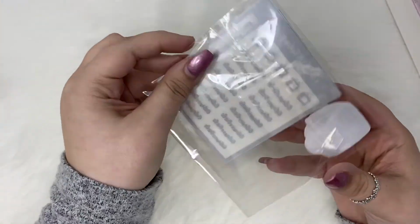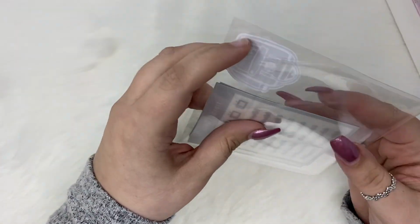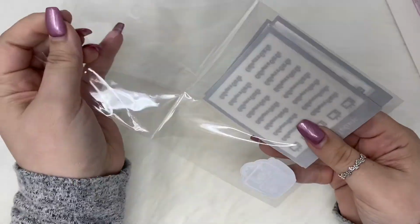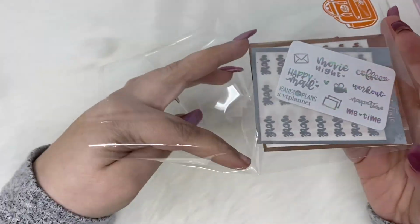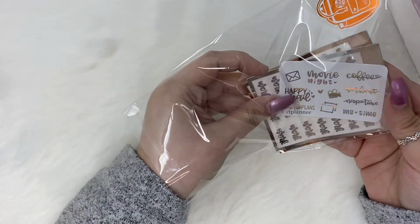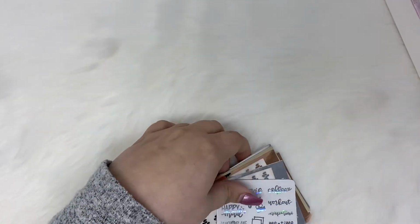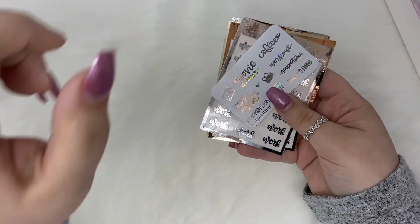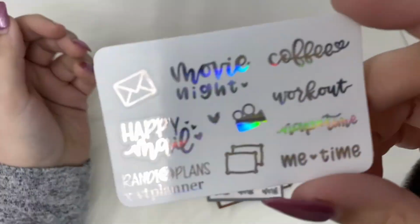All right. This was a first time order. This is from Randy Plans. And she was having a $2 Tuesday for TV shows, and she was taking requests, and I requested some Gilmore Girl ones, and so that's what I was picking up.